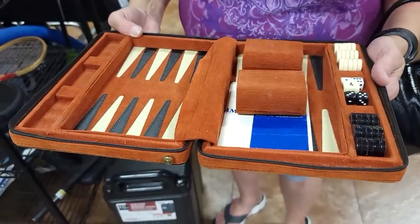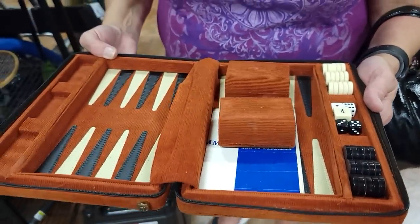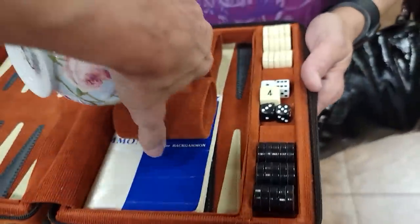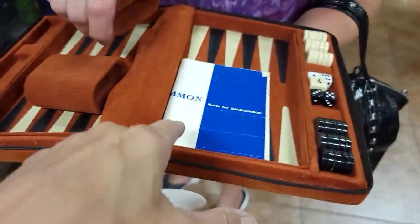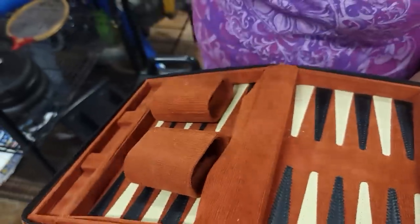So they just brought out yet another cart. I just snagged this off. It looks like a little vintage backgammon game with the corduroy. Oh, there might be a... Yeah, I got something else in my hand too. There might be a date on the instruction book somewhere, maybe.